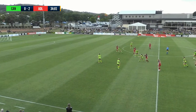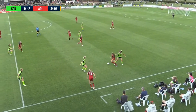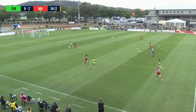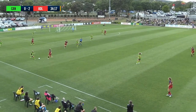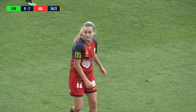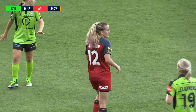James with the dead ball. Heyman had that half chance earlier on, didn't she? Best opportunity for Canberra so far in the match. Here's Webber. Long ball forwards. Rojas chasing. Kendall Fletcher doing the tidying up. Nash, that's nicely done. Folletta, a little tentative in the challenge, and Isabel Hodgson got a foot on it onto the Canberra defender.